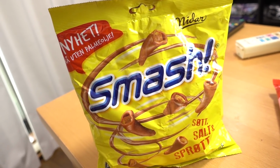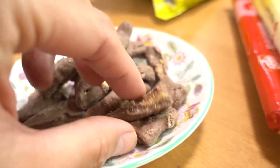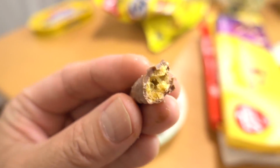The next one is called Smash from Nidal. Corn snack coated with chocolate. My favorite type. It looks like a tree branch. Like in Japan, we have Tongari Corn, but with chocolate on it. Delicious. It's crispy, salty, sweet.